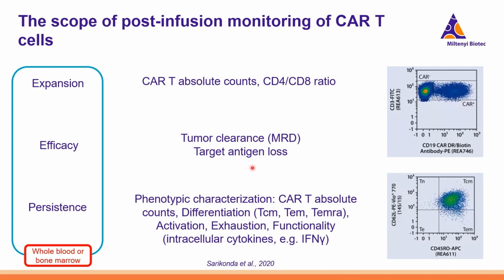And we also would like to phenotypically characterize the CAR T cells. Again, not only absolute counts, but also the differentiation state, whether we see central memory cells, effector memory cells. We want to learn about the activation state, whether or not they are exhausted, and we also would like to functionally characterize them, for example, by reading out the intracellular cytokines, such as interferon gamma.